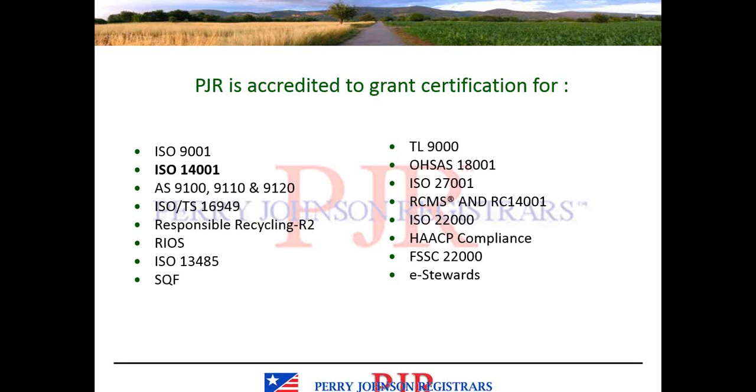So when you're looking at certification, you may be ISO 9001 certified. To upgrade and get that ISO 14001 really shouldn't take that much more, especially with the changes that they've made to this new version.